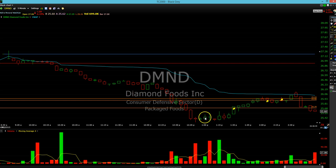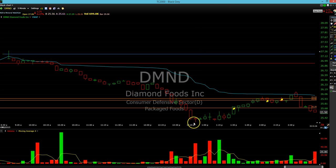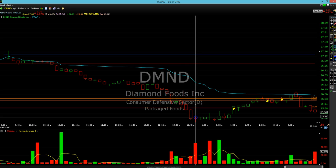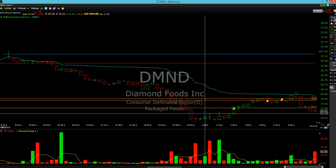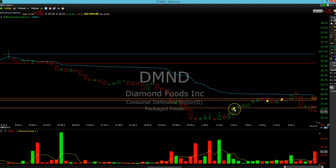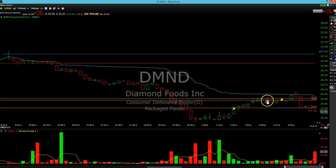Again, the ideal bounce play is a nice tight candle like this, and then you take it over right there. You might have got stopped out, but not necessarily. If you put the stop here at 25.31, and you're in at 25.45, that's within 20 cents, so it's not so bad. So I really should have been in this trade, maybe no later than around here. Watch it chop through this and maybe take it about here.